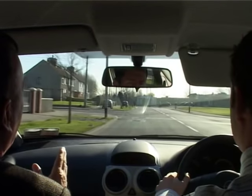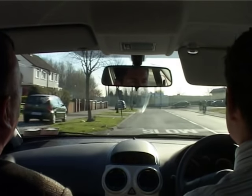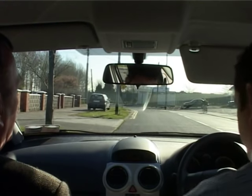I'd like you to pull in just past the next junction on the left for your reverse, please. Avoid indicating too early, or it may be perceived that you want to take a left turn, and you can lose marks for a misleading signal.